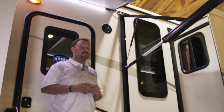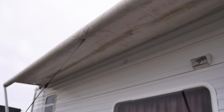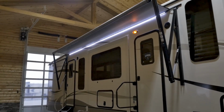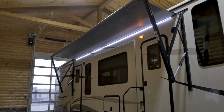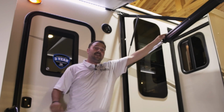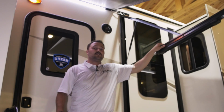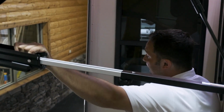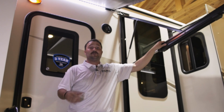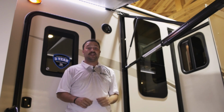Now, anybody that's had those old manual awnings in the past, no more, never again. Never have to fight them again, because this is a one-touch electric Dometic awning. Hit the button in, hit the button, it comes out. And it's also got shocks on it. So when it starts raining and the wind picks up, the rain will dump off the side of the awning, and it'll also keep your awning from tearing off and doing damage to your camper.